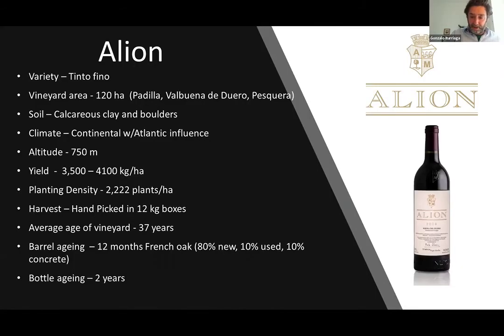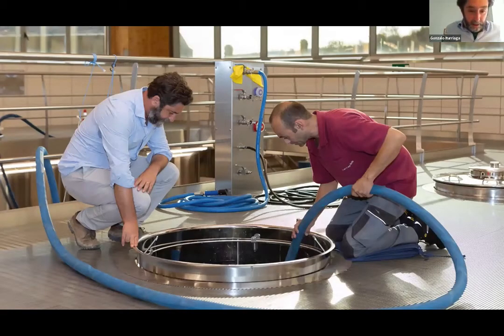Well, and what is next? Well, here, like in all the projects, we are working for the future also for native yeast. Here in the case of Pintia, last year we started working with native yeast. This year, I think we are going to try to do 100% of native yeast, but depending on the study of the university. And it's something that we are already there.